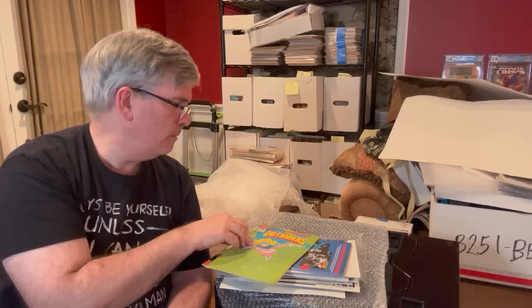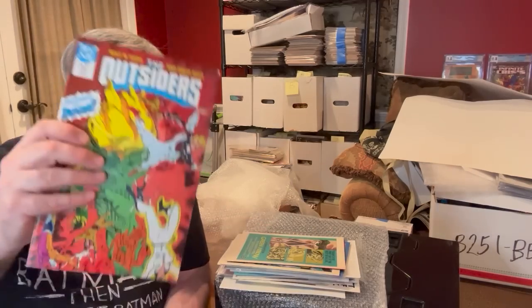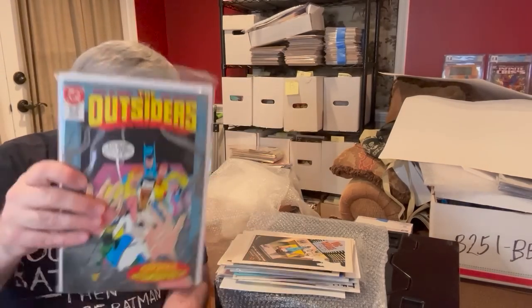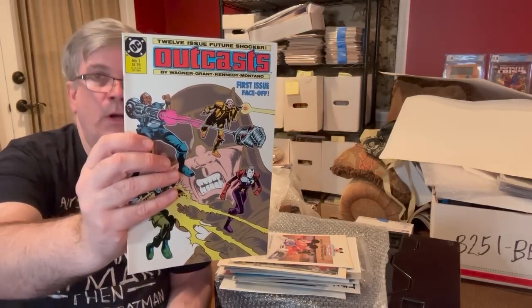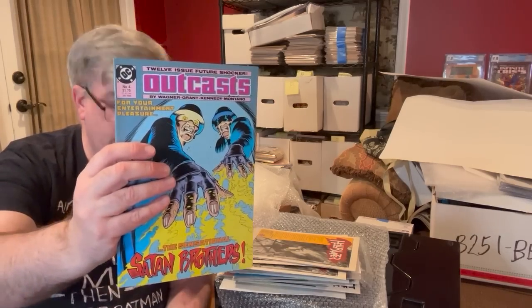20. This is from, well, that's later on in their career. 21. This is all post-crisis stuff. 24. 25. A lot of Outsiders in this batch. 26. Outsiders Special with Infinity Inc. And then I think we're going to finish with this run. Not all of it. Outcasts 1, 2, 3, 4, and then Phantom 1 and Phantom 2.